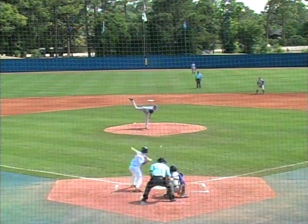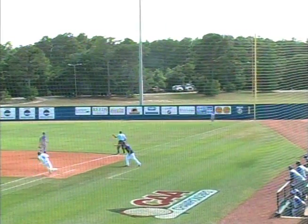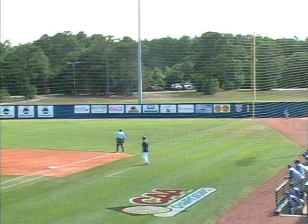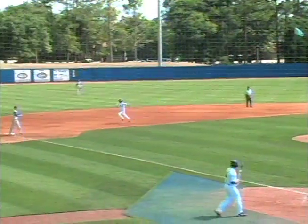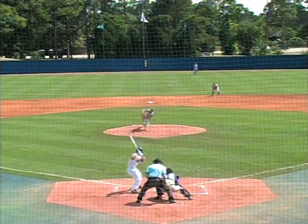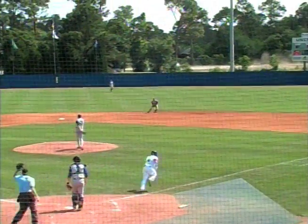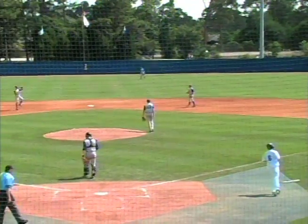Here's the 1-2 offering. And the ball is sent down the line in right field, and that's going to be a fair ball. And the Seahawks will get an extra base look. And going for third will be Bass. Here comes the throw back into the infield. Ground ball to the second baseman. That's going to be Shaban, and the Seahawks on the board.